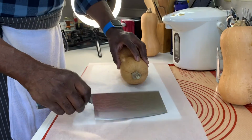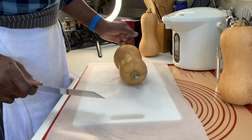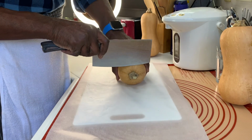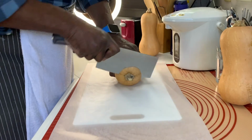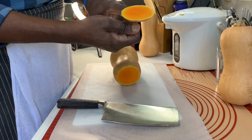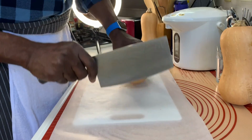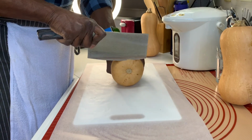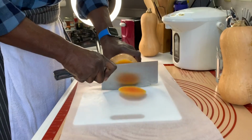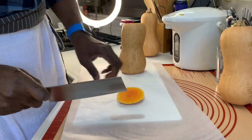Okay, I'll show you how I'm going to begin cutting this. I'm using some parchment paper just to keep things a bit neat. So I'm just going to cut the top off. And I don't want to waste too much of the skin and flesh. And I'll cut the bottom similarly. Gives me a nice, sturdy, hopefully sturdy stand.